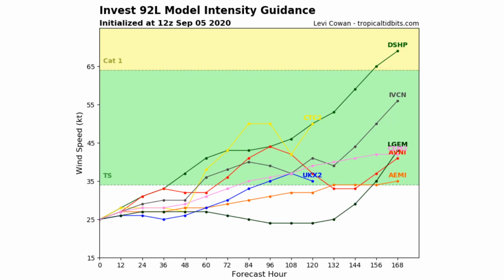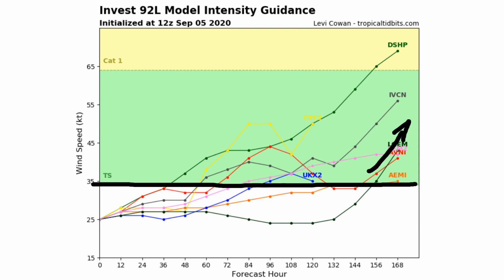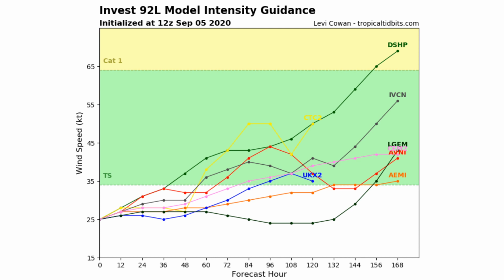Now, here is the model intensity guidance out of this, and most of these models, actually all of these models, bring this to at least tropical storm status, and a few models are kind of curving this upward into the later term of this model intensity guidance. So you see, most of these would actually probably bring this to a Category 1 hurricane if it were to continue, and if the model run were to go longer.